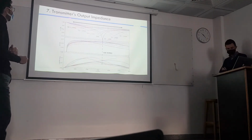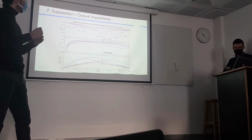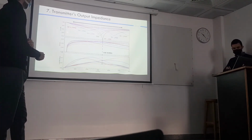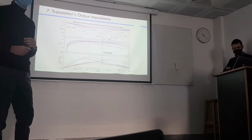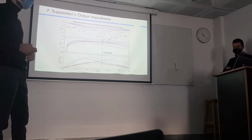Next, we see the effect of the output impedance of our transmitter. And as you can see, by changing the output impedance, for example, from 50 plus j100 to 50 minus j100, we can see how the reflection coefficient can be moved around in frequency. This is only by changing the output impedance of the transmitter.